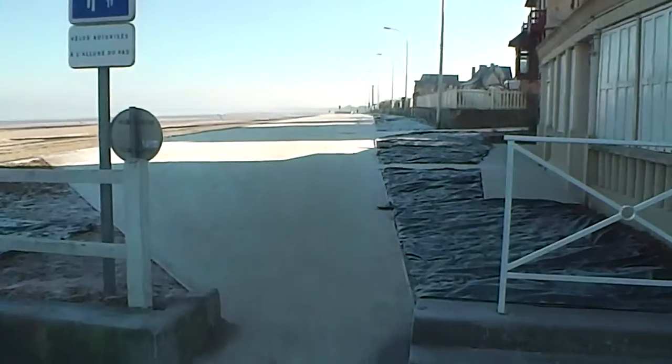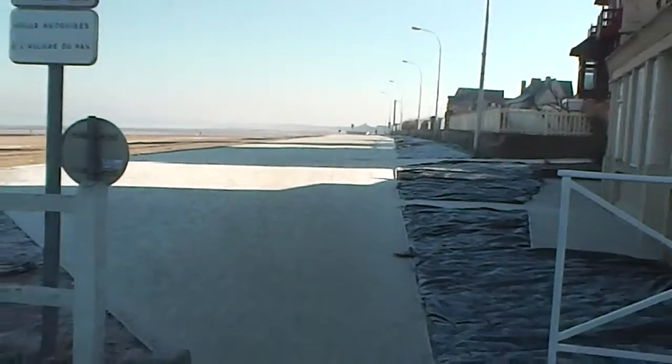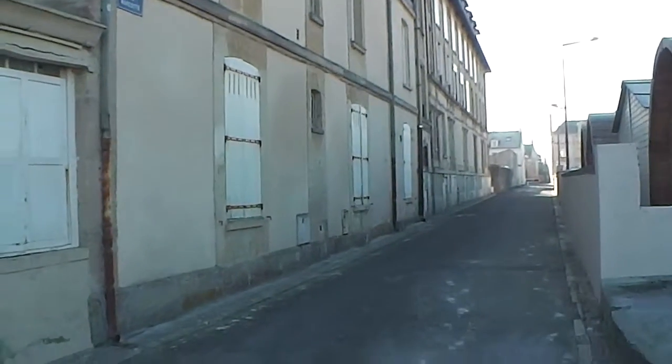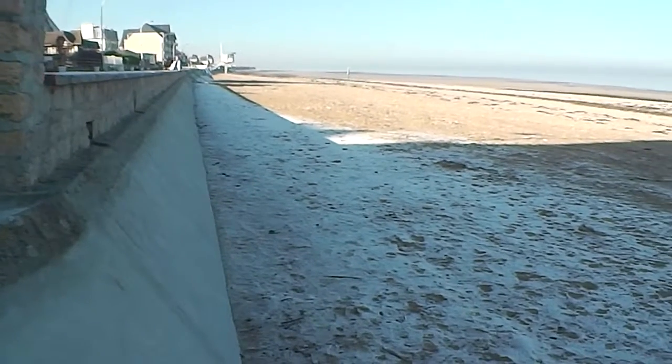Something you don't very often see. Frost by the beach. I'm at Lion-sur-Mer. There's frost on the beach as well.